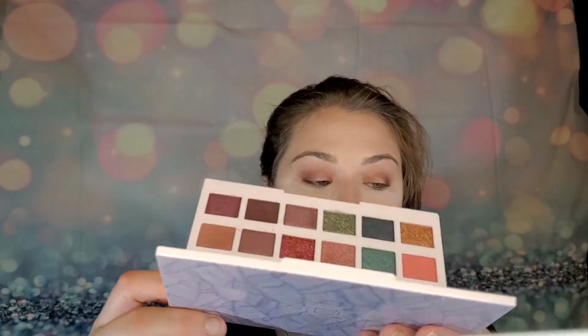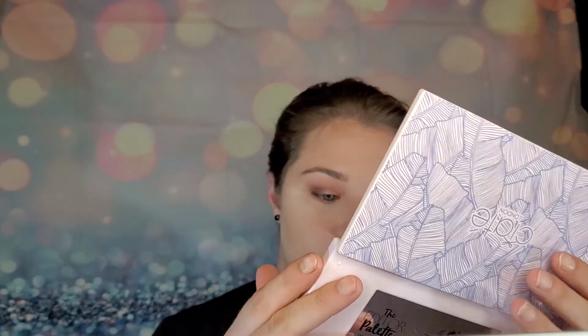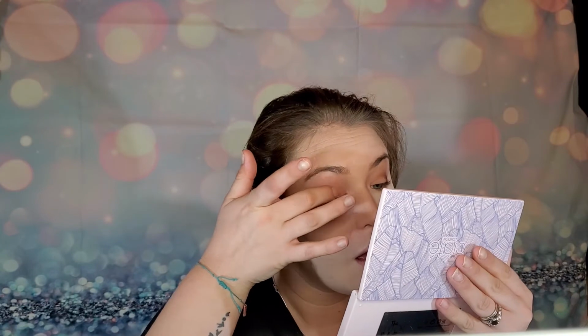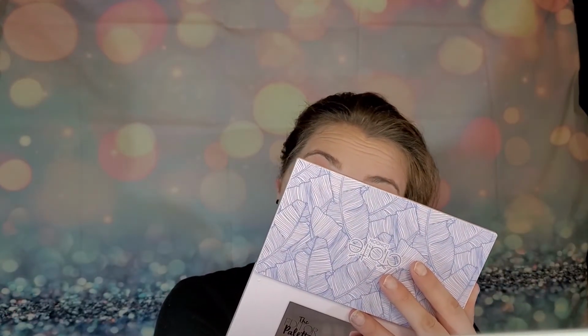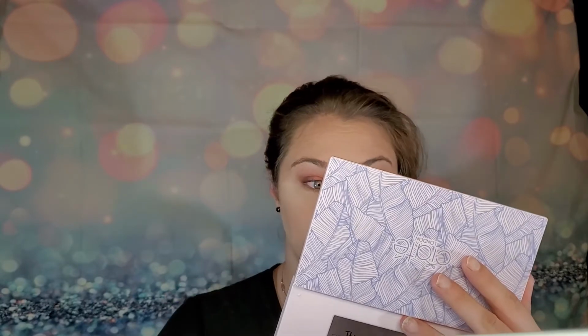I'm kind of floating towards this gold right here. All right, let's go this middle shade and this gold. We're gonna take it on our finger here. I'm just gonna pop that middle shade literally in the middle. That's actually a very pretty color.